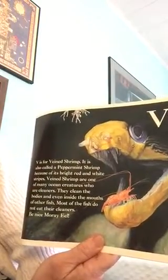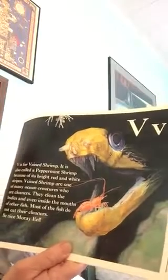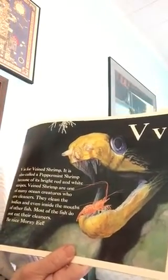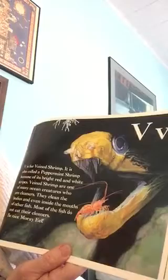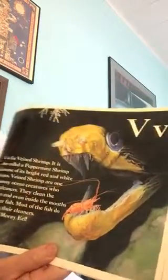V is for veined shrimp. It is also called a peppermint shrimp because of its bright red and white stripes. Veined shrimp are one of many ocean creatures who are cleaners. They clean the bodies and even inside the mouths of other fish. Most of the fish do not eat their cleaners. Be nice, moray eel.